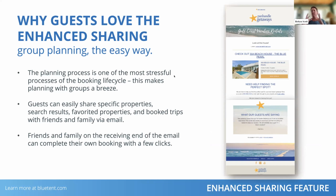Trips is really more geared towards family travel. And I want to find all these properties that really work for our trip. And the favorites is really a personalized experience that you want to share with your group. So that's really why we created the enhanced sharing.